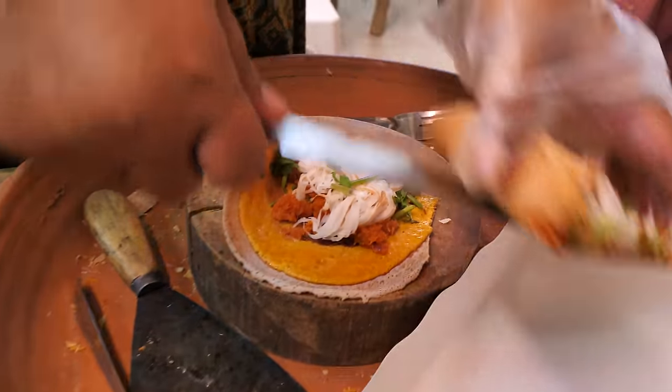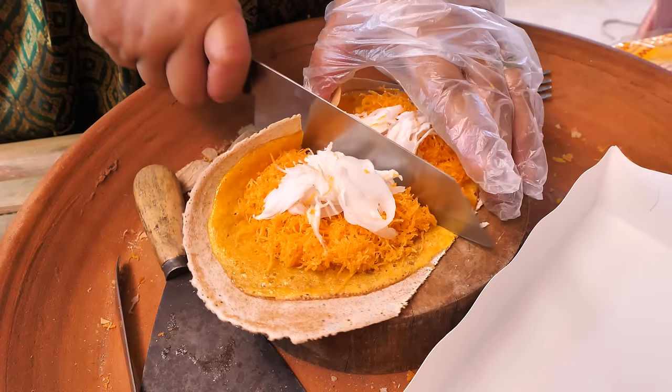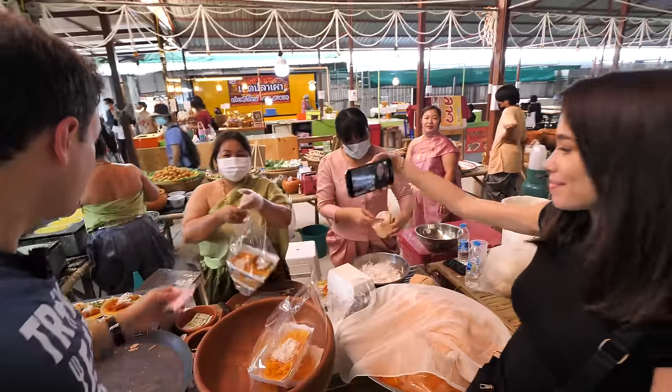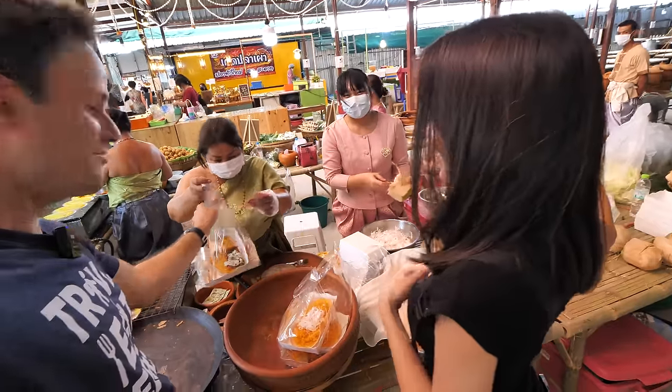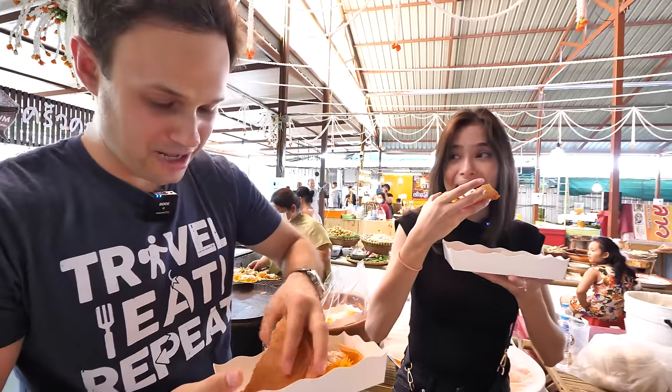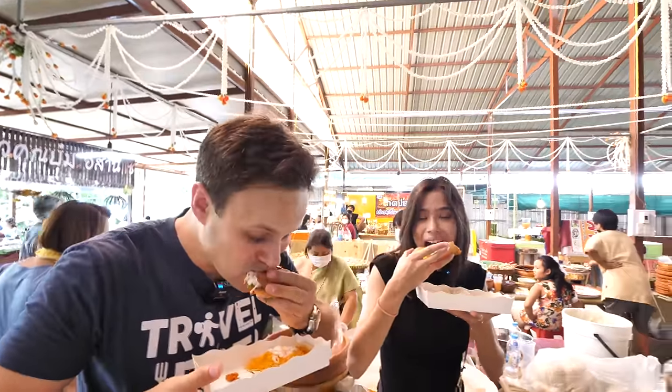Look at this, she's cutting it right now. Look at that. Wow, so that's the duck yolk one, right? Kapkun kap. Look at that, guys. Should we try it out? Yeah. Let's go. I'm going for it.